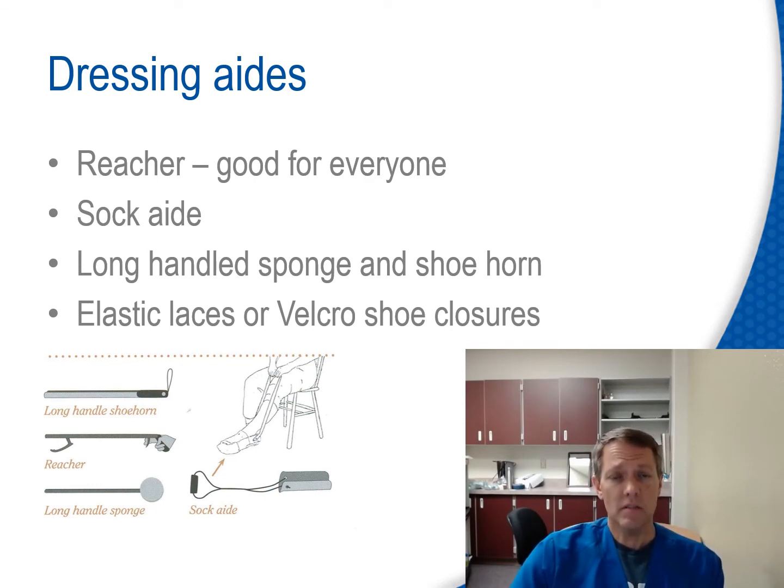Now with the hip replacement, you're going to have some precautions, some limitations about how far you can reach forward, or your hip is just going to be reluctant to do that motion, to bend forward. So there's dressing equipment like a reacher, a sock aid, a long-handled shoehorn, or sponge that can facilitate you being able to do dressing and bathing for yourself. We have equipment here at the hospital to practice with, but we don't issue any equipment. So you don't need to bring your equipment in. We will show you with ours, and it would be close enough.